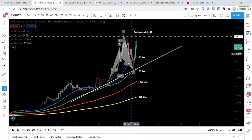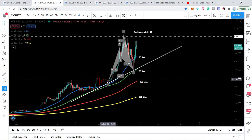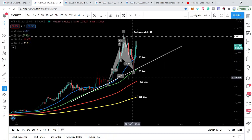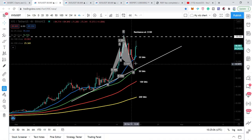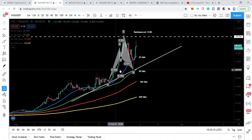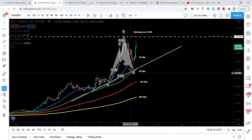for the bullish Cypher. Here we needed the retracement of this final leg between 0.618, that is 61.8% correction of this X to C leg, and 0.786 Fibonacci, that is the 78.6% correction of the X to C leg, and we can see that it has retraced up to 0.744, that is a 74.4% correction, and this was the perfect potential reversal zone.